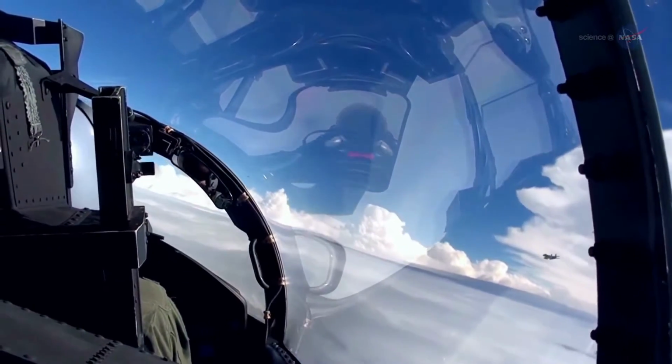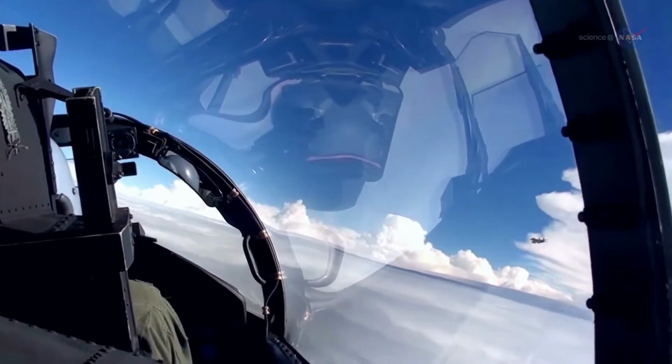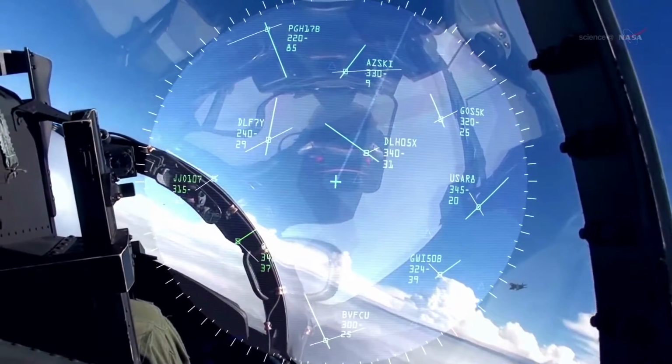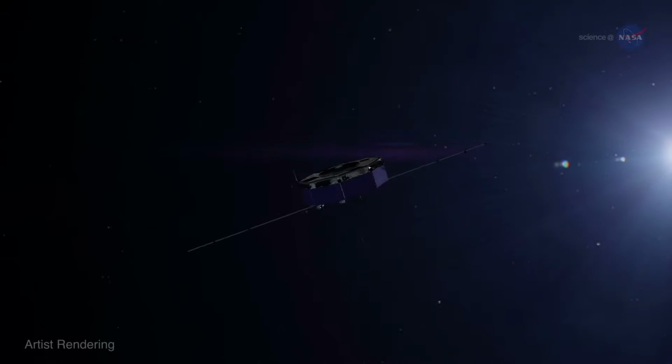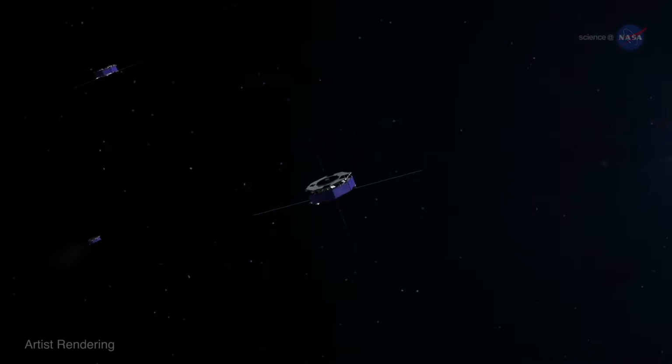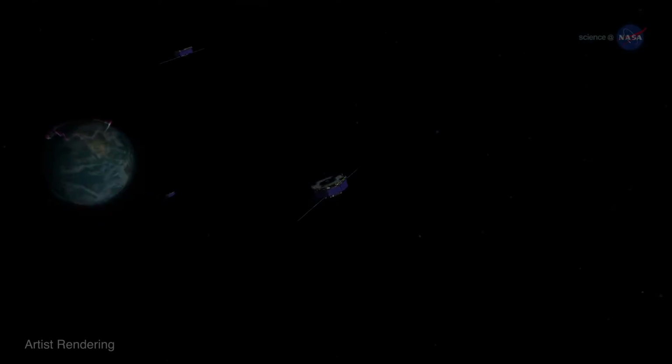Second, says Schiff, the pilot in an aircraft is always able to see the other planes, visually and via instrumentation. In space, the spacecraft cannot see each other. They require much more sophisticated instrumentation to know where the others are.